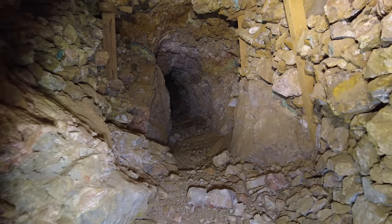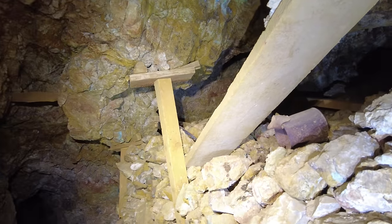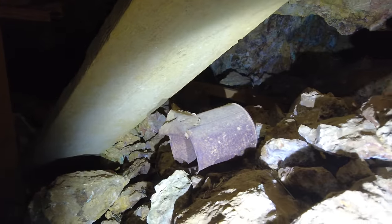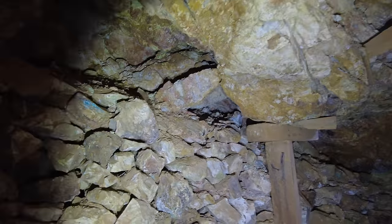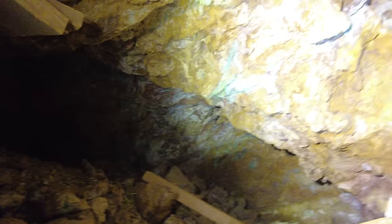Alright, I got some gobbing. A pocket up there, and a can right there. To the left, more gobbing. And off to the right, we got that sheet metal there, a little pocket up there.